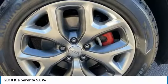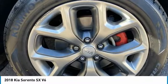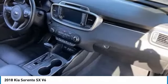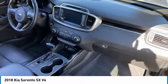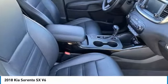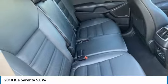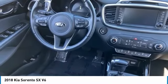This vehicle has less than 45,000 miles. Here are some of this vehicle's great options: tire pressure monitor, panoramic roof, blind spot monitor, heated mirrors, aluminum wheels, rear spoiler, power lift gate, brake assist, traction control, stability control.